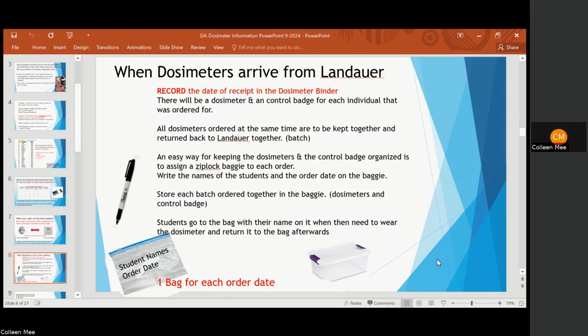And we all are juggling a lot of balls, and time is always a concern for us. I think you'll find that if you're not already using this system, that this system will simplify things for you. Also, I've seen campuses have them all clipped because they have like a little alligator clip on the back.